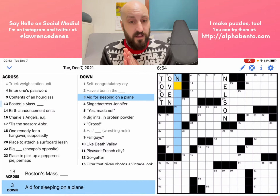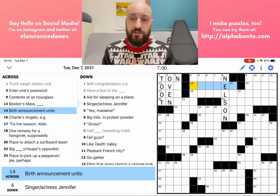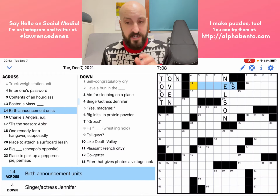But I want to look at something else. For example, 14 across. This will be a good example. Birth announcement units. Units with an S. This is plural. So this answer is likely going to end in an S. It should be plural. Plurality will carry across.